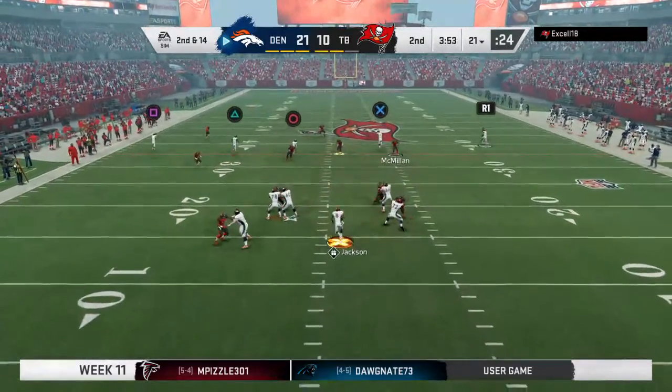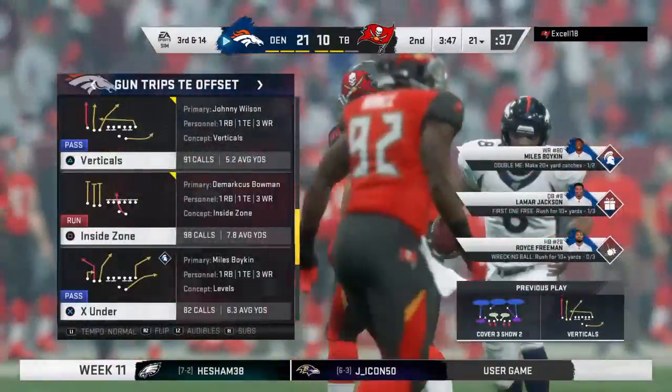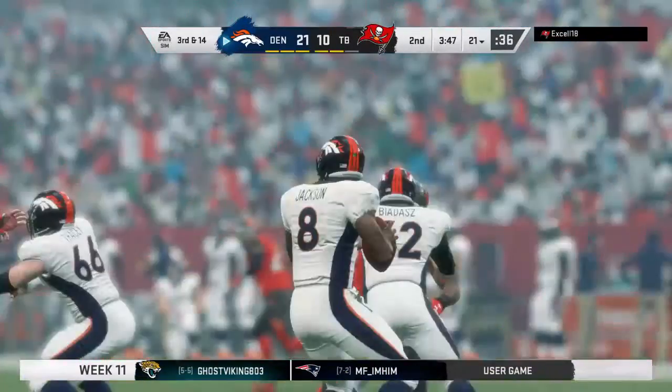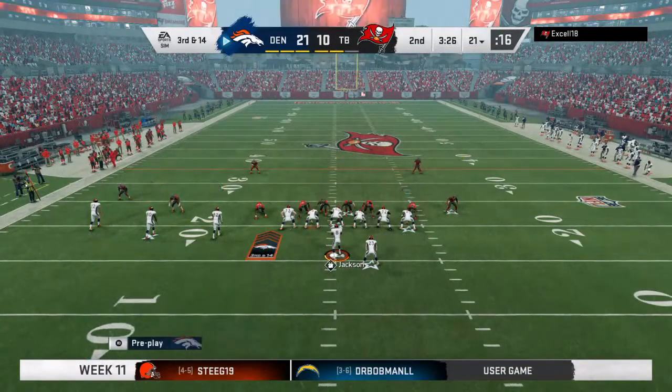Now Jackson on 2nd down, and he can't get rid of it. He's taken down. Credit the sack to Vita Vea, and that's their first sack of this game. But how about last week? 6 sacks. Great coverage downfield, which helped that pass rush. They are really working in sync right now.